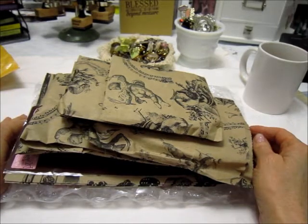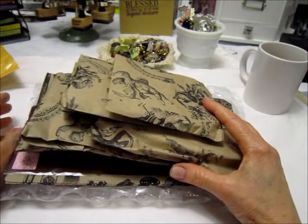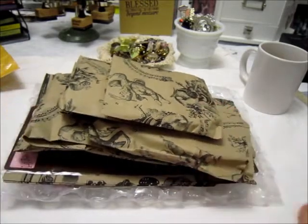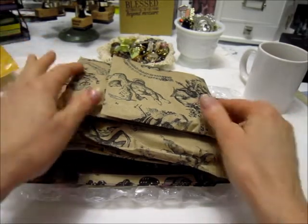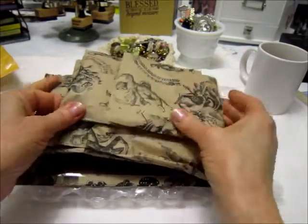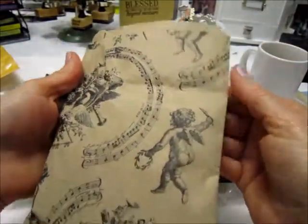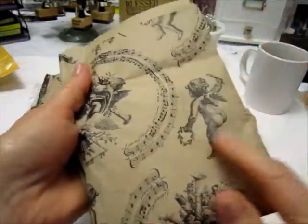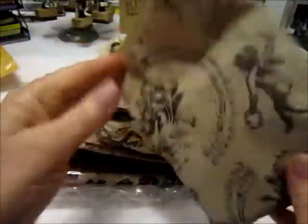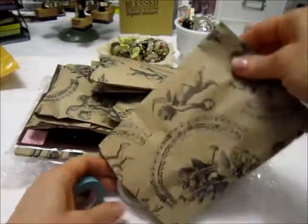And Jan, you added lots more than I thought. So I appreciate it and I thank you so much. Everything she's put in these bags, I haven't seen these yet. So these are really cute. Look at the angels on here and the music paper. Wow, I like that. I'm going to go through all the goodies first and then I'll show you her tags.